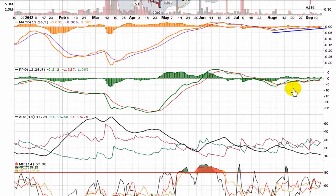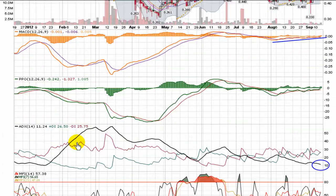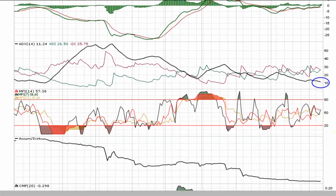PPO is in a very similar position, kind of coming off an offset pinch. ADX is down very low. I always talk about when it gets near that area of 10 to look for a rotation and for some strength to be added to one direction or the other. Now, it doesn't tell you which way. You can see through here, down around 10, large increase, a lot of strength being added to the direction. In that case, straight downward. Point being, when it's registering at 10, the direction is very weak. Look for the stock to pick a direction and add some strength and move harder on it.